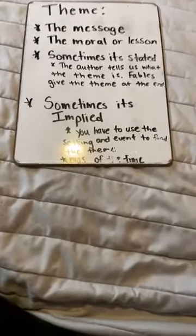So as you're reading today, I want you to be looking for those words that have the L-Y at the end of them and write those down. Jot a list down. What words are you seeing with L-Y? What patterns are you noticing? And also be thinking about that theme of your story.